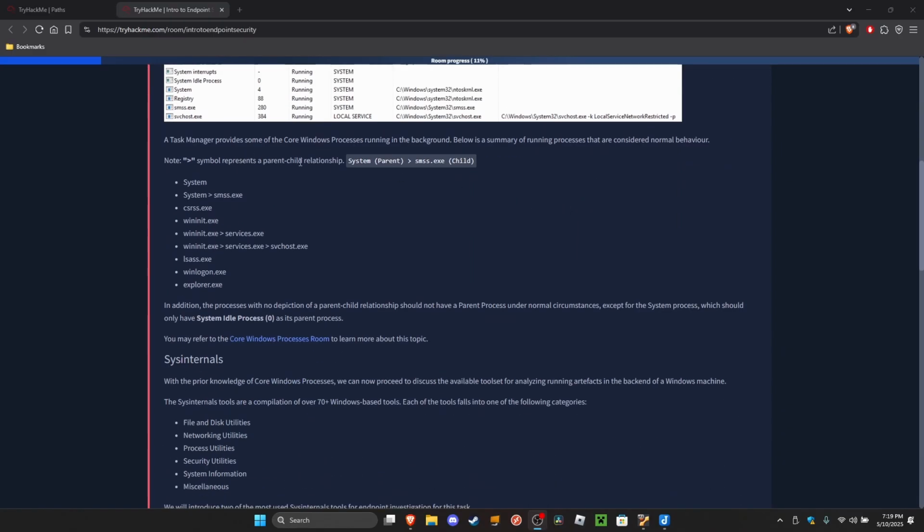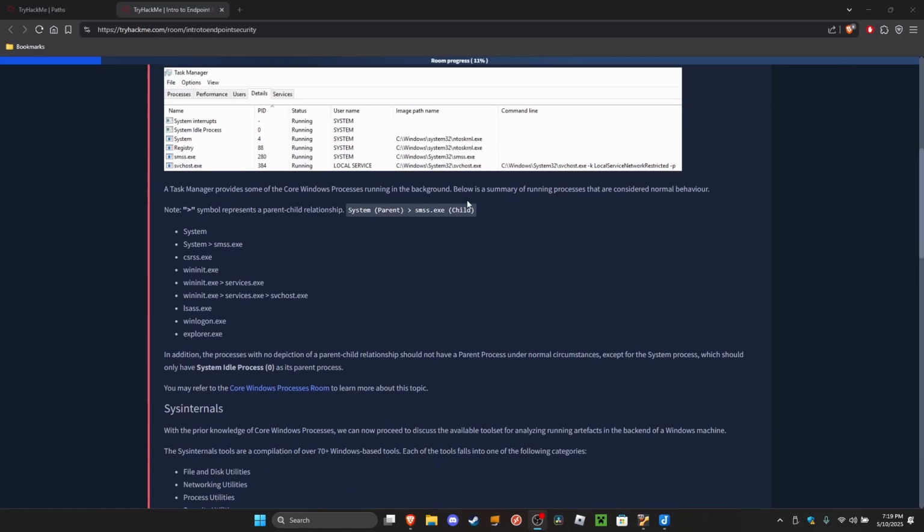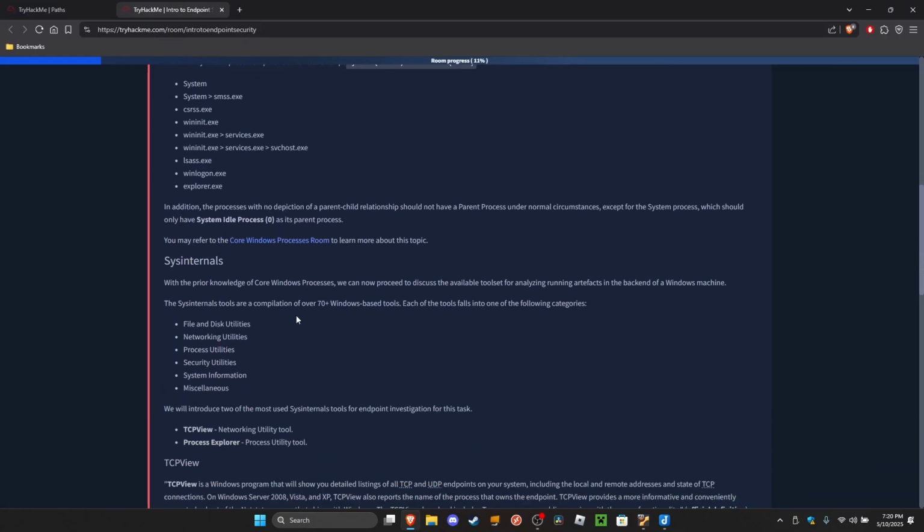Task Manager shows some of the core Windows processes running in the background. Below is a summary of running processes that are considered to be normal behavior. Note the arrow symbol represents a parent-child relationship. So the System parent to the smss.exe child process. Here we see System, which will spawn the smss.exe child, then csrss.exe, wininit.exe to services.exe, and then winlogon.exe, svchost.exe, lsass.exe, and explorer.exe.